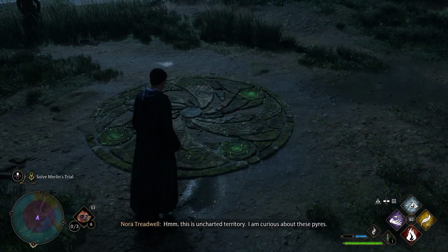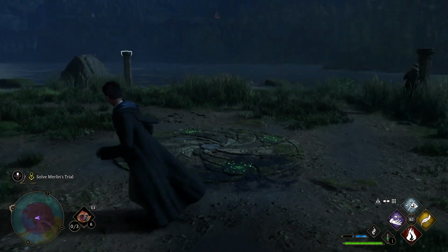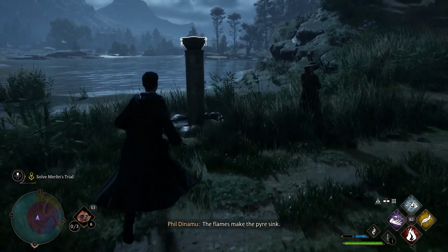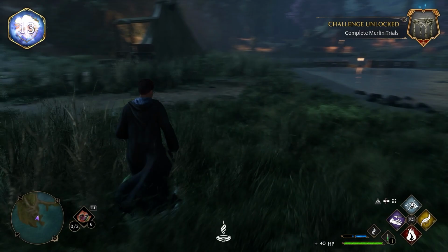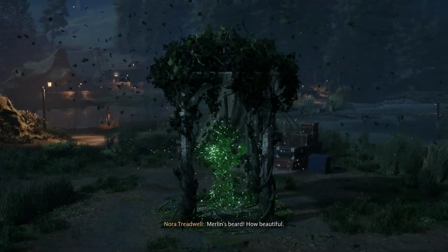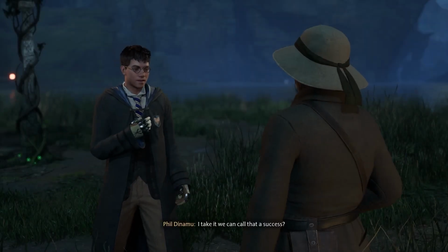This is uncharted territory. I am curious about these pyres. Should we, like... Incendio! No. Oh. The pyres. The flames make the pyre sink. Hardly believe it. I take it we can call that a success?